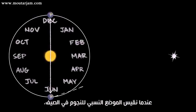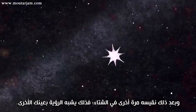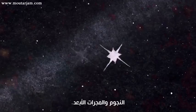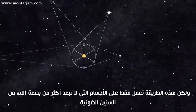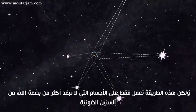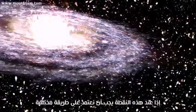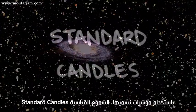When we measure the relative positions of the stars in summer and then again in winter, it's like looking with your other eye. Nearby stars seem to have moved against the background of the more distant stars and galaxies. But this method only works for objects no more than a few thousand light years away. Beyond our own galaxy, the distances are so great that the parallax is too small to detect, with even our most sensitive instruments.